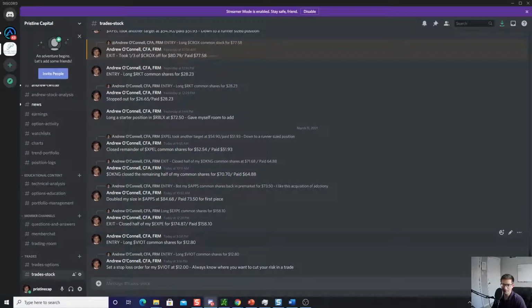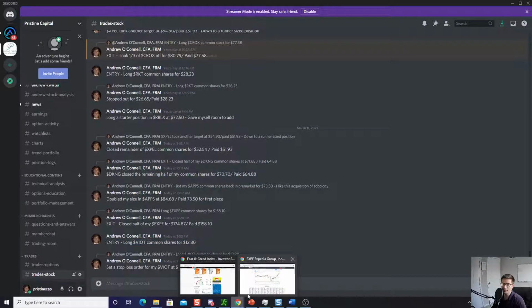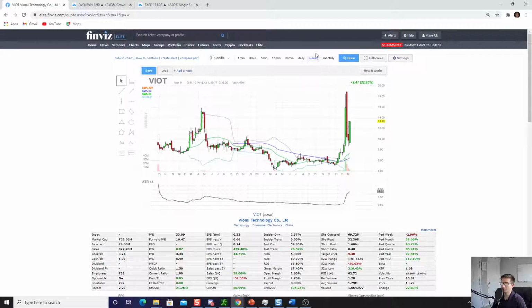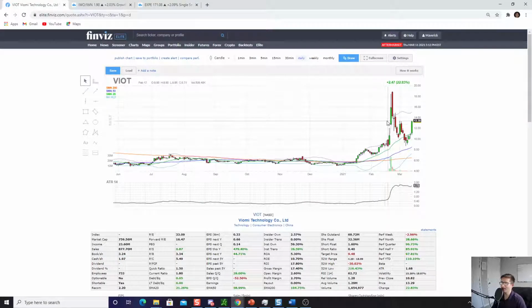And then this was a cool trade. So I got long Viot, and this one is a high flyer, fast moving stock. I took this one for $12.80. If you take a look at Viot, okay, this is the weekly chart. Oh my gosh, this thing looks crazy. So if we look at the daily, he ended up closing at 13.29. This is one of those stocks where once it gets moving, it can really make some wild moves. So who knows? Maybe it gets to the upper Bollinger Band at about $15, and I can take a target there.